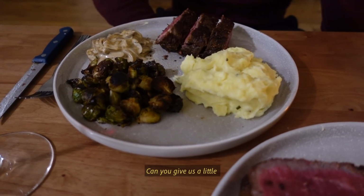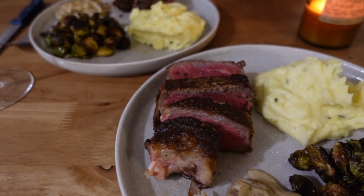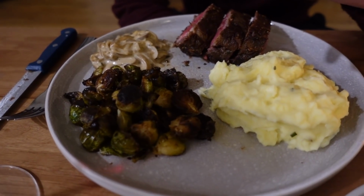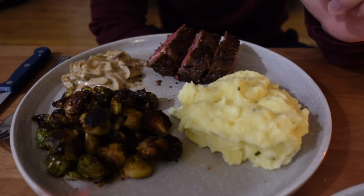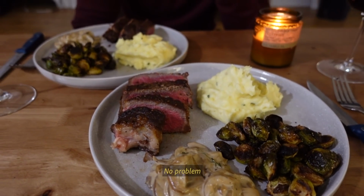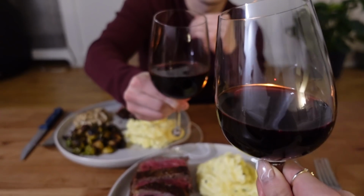Give us a little description of what you made, Chef. Let's keep it simple here. It's just roasted Brussels sprouts, mushroom sauce, prime New York strip. We have a creamy mashed potato. Thanks for cooking. No problem. Happy Valentine's Day. Happy Valentine's Day.